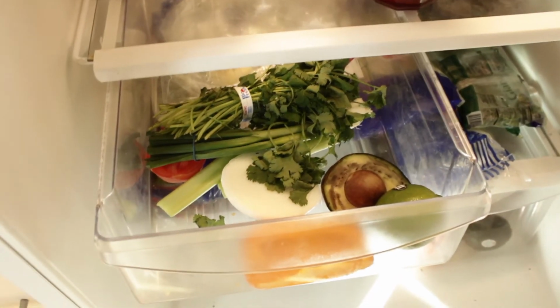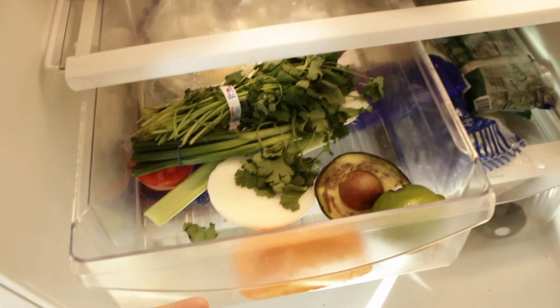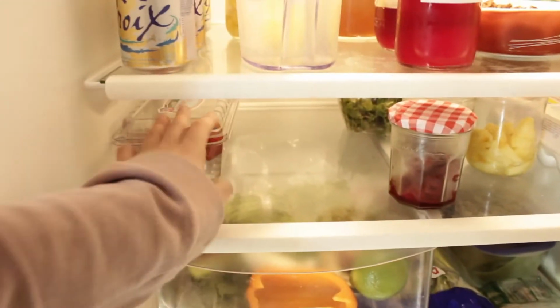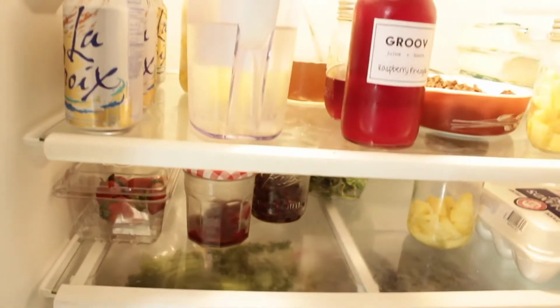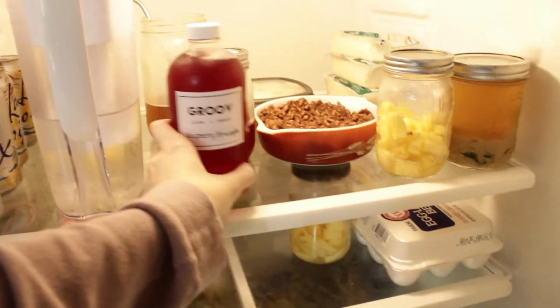And then this is our drawer of cut produce. It's kind of like a free-for-all. If anything's just cut and we only use half of it or something, we'll just put it in here. We've got some fruit. We've got strawberries, pomegranate seeds, pineapples. There's some mint back there. And then we've got, oh, more groove. Don't mind that.